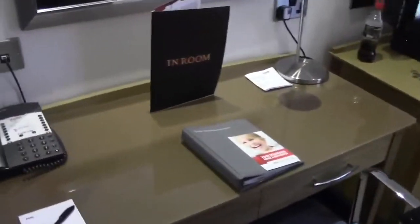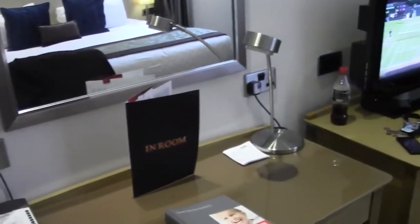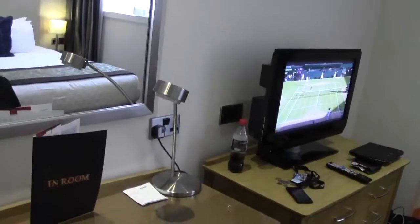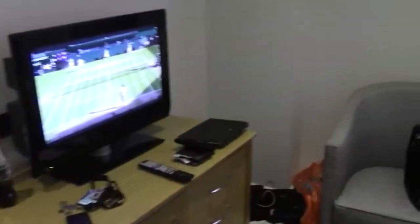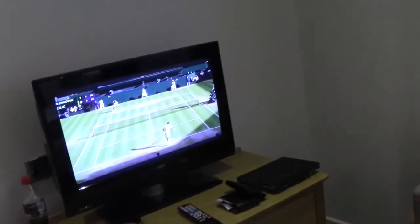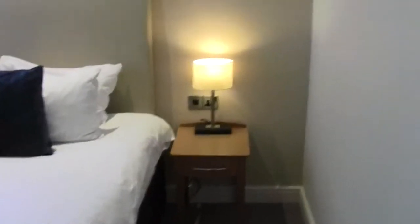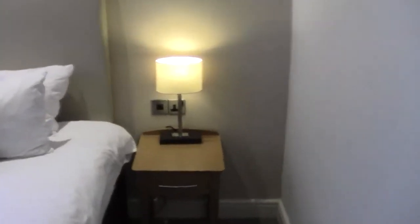A desk. Now the desk has got plenty of plug points. There's 5 plug points there, as well as one the other side of the TV. So you've got plenty of plug points, which, believe it or not, is a problem in a lot of hotels. You get a nice desk area, but not enough plug points. Moving to the side of the bed, and again you've got plug points at either side of the bed, which not a lot of hotels have.